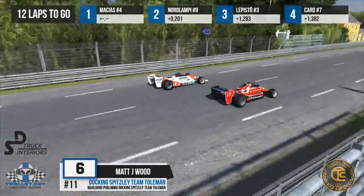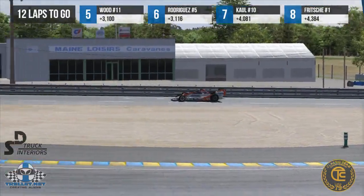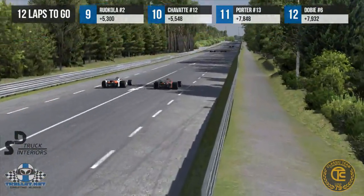Yeah, Juha is keeping up, and it's Mathieu Wood and Victor Rodriguez side by side for your 5th position, and now it's also side by side for your 3rd position. Ian Card rising up to the challenge, coming up to challenge Antti Lepisto, because hey, why not? Ian is out there.